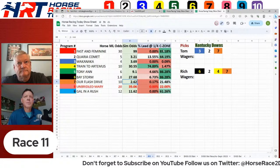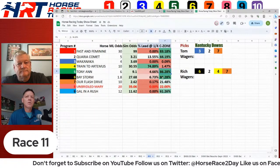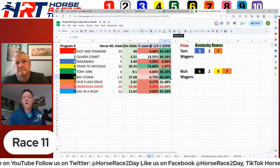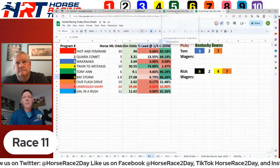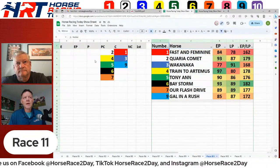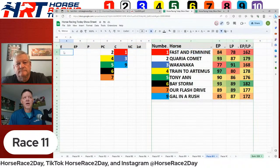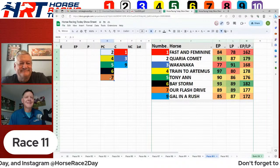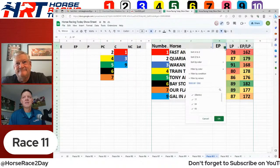C-Zone scorers, quite a bunch of dark green horses in here. So many of them should be very comfortable with the pace in this race, should very, very much mirror some of their better performances. Race number 11, the race shape, Tom, nobody wants to be on the front. They all want to either pressure or close. So I'd expect one of this handful here to actually get to the lead.